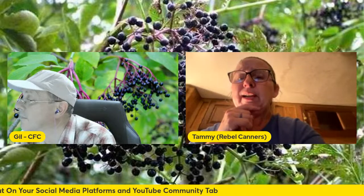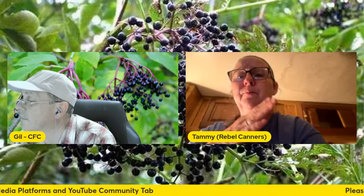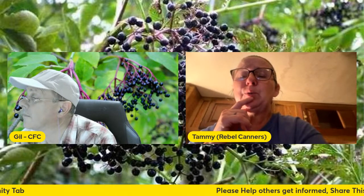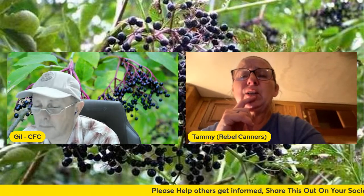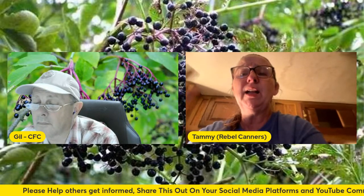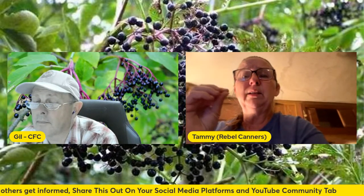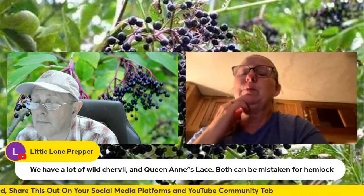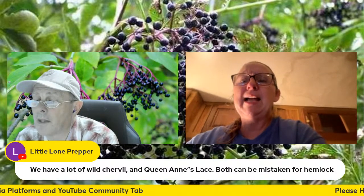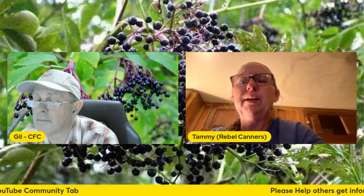The other one we have right now that looks in the same vein and is almost as poisonous, and it can blind you, is hogweed. It looks like giant Queen Anne's lace, almost like water hemlock, and they grow in the same area. If you get that liquid off the plant in your eyes, it will blind you. So it is really important not to get anywhere near those.